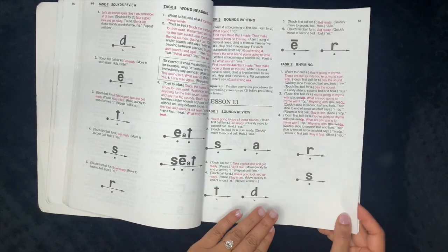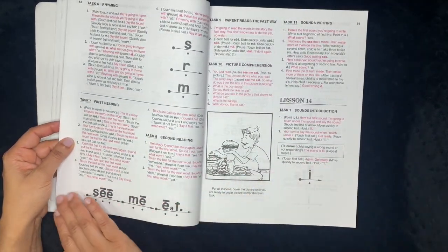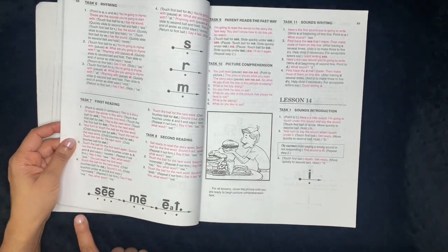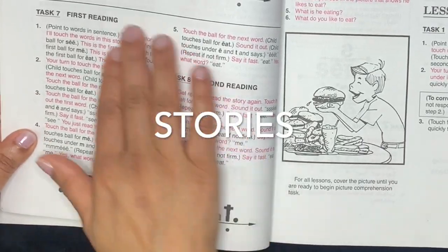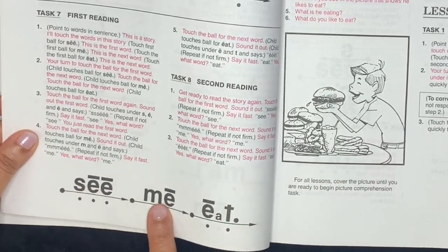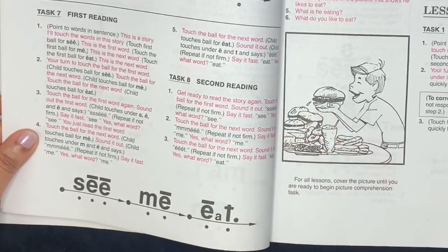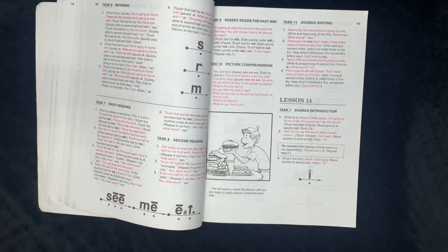I believe lesson 13 introduces the first story, where you have a little sentence to read, and that is, "See me eat." So when you do the stories, it gives you the script again. "This is a story. I'll touch the words in the story. This is the first word. This is the next word. This is the next word. Your turn to touch the ball for the first word." So it really teaches them that these letters grouped together are a word.